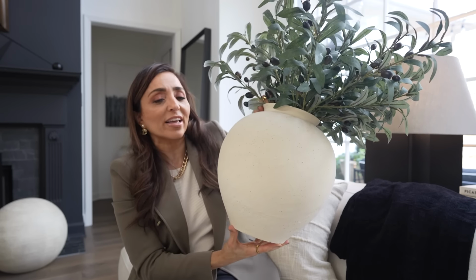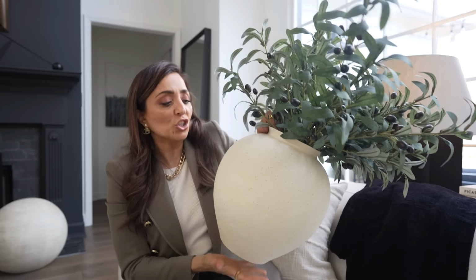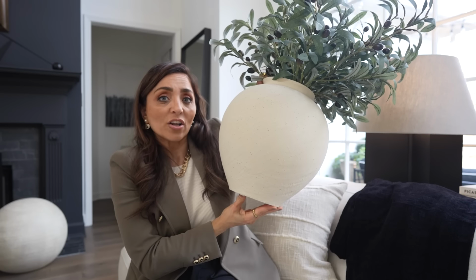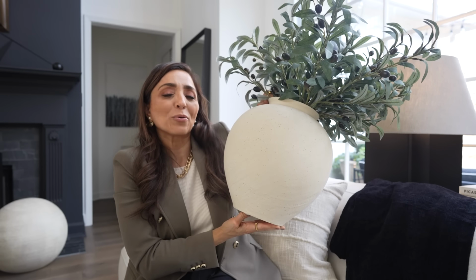So it is lined and sealed. So it does have that sort of like chalky clay look to it, super raw, but it's actually got the glazing on it on the inside so you can actually fill it with water and it won't leak.